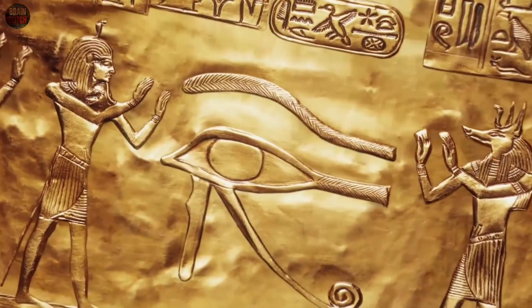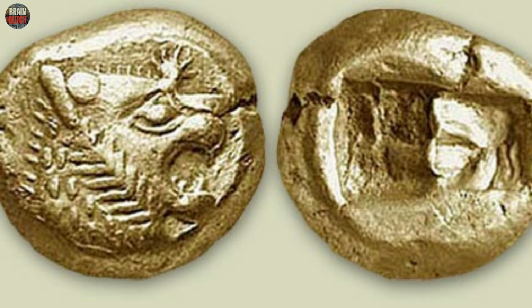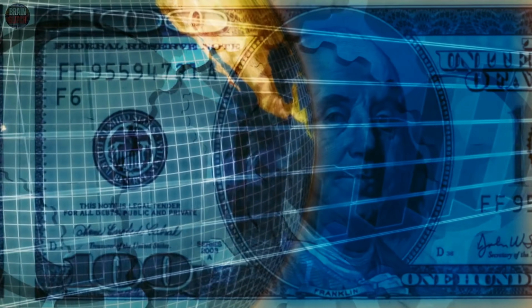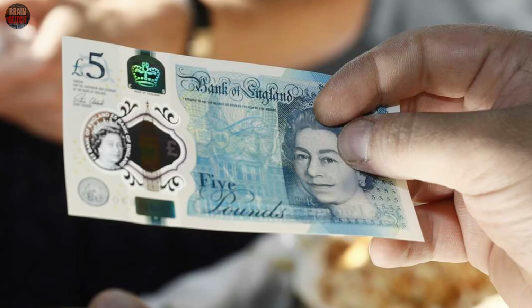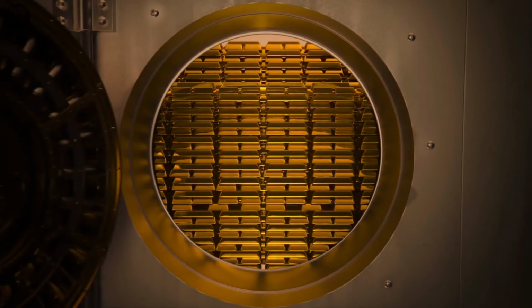The ancient Egyptians used gold to honor the gods, and by 600 BCE, the Lydians, in what is now modern-day Turkey, minted the world's first official gold coins. By the 19th century, major economies shifted to what we now call the gold standard. Your money, whether a dollar, pound, or franc, was backed by a physical amount of gold locked in a vault.